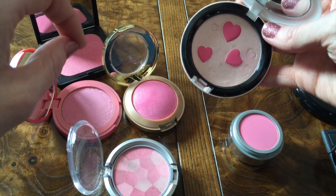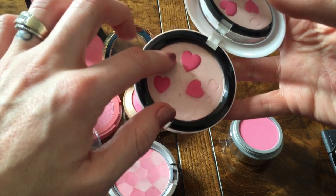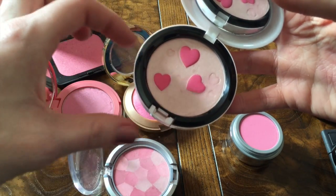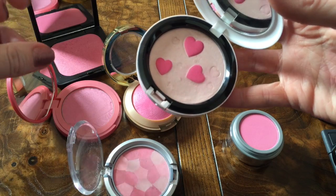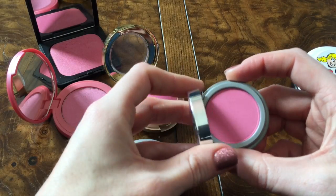This one looks really light, and it's not really a pink, but when you mix the highlight, this highlight's pink, and when you mix it in with those bright pink hearts, it's a really bright, intense pink on my cheeks. This Jordana one, I love it so much.